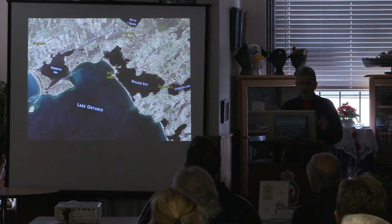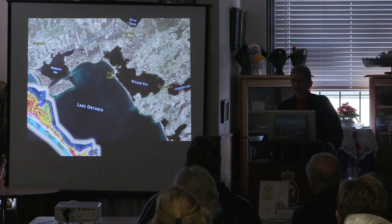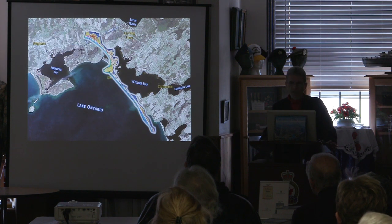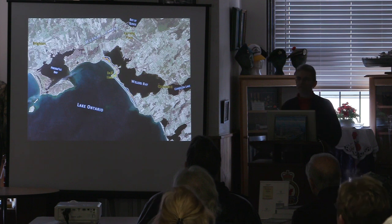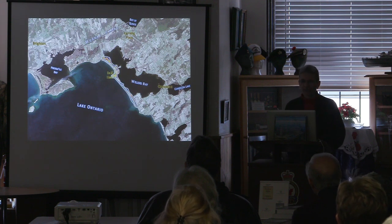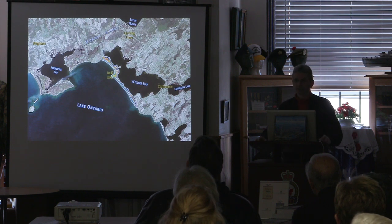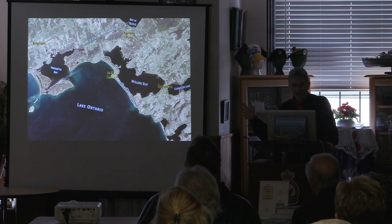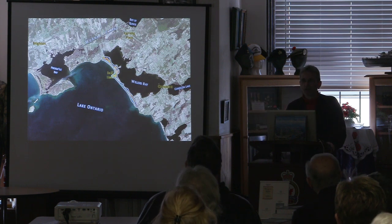The most prominent feature of Weller's Bay is the strip of sand that separates the bay from Lake Ontario. Now, geographers refer to this sand spit as a barrier beach or a baymouth bar. Try to say that five times quickly after a bunch of bottles of beer. Well, technically, though, geographers classify Weller's Bay as a lagoon.